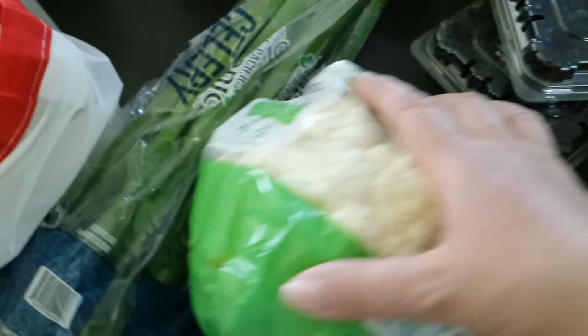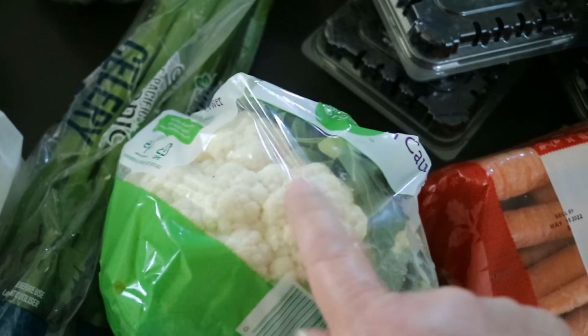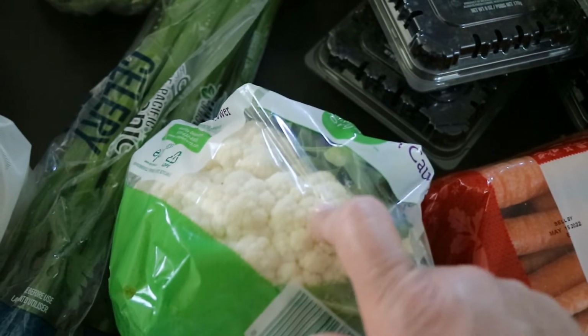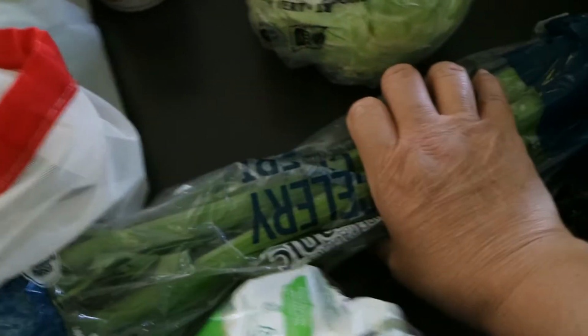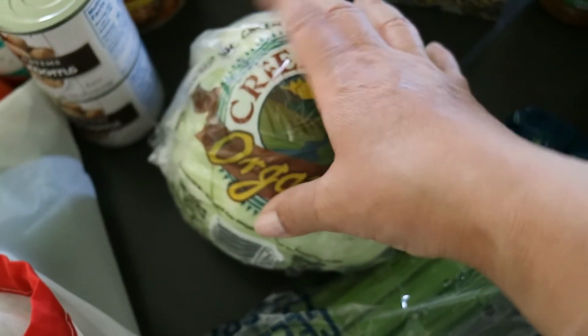I also bought a head of cauliflower because I have some potatoes in the pantry that are sprouting really quickly, so I need to use those up. So I'm going to make a cauliflower potato soup. I bought one little thing of celery. I got another green cabbage.